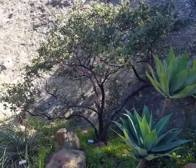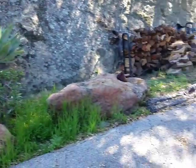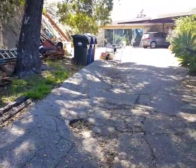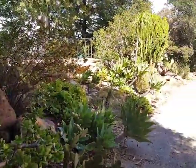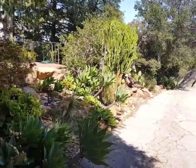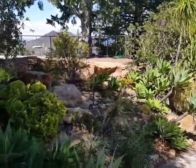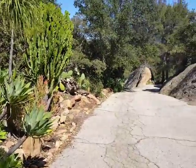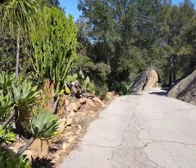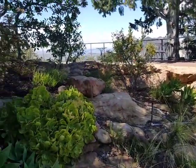So I think the takeaway for the lesson with fire-safe houses is that it doesn't have to be ugly, it doesn't have to be bare, it doesn't have to be really stark, that it can be beautiful and serene and lovely.